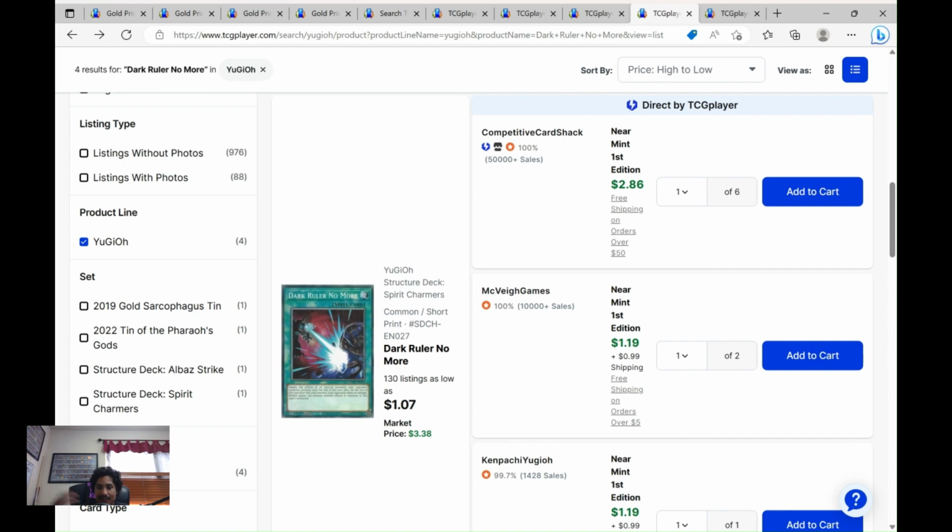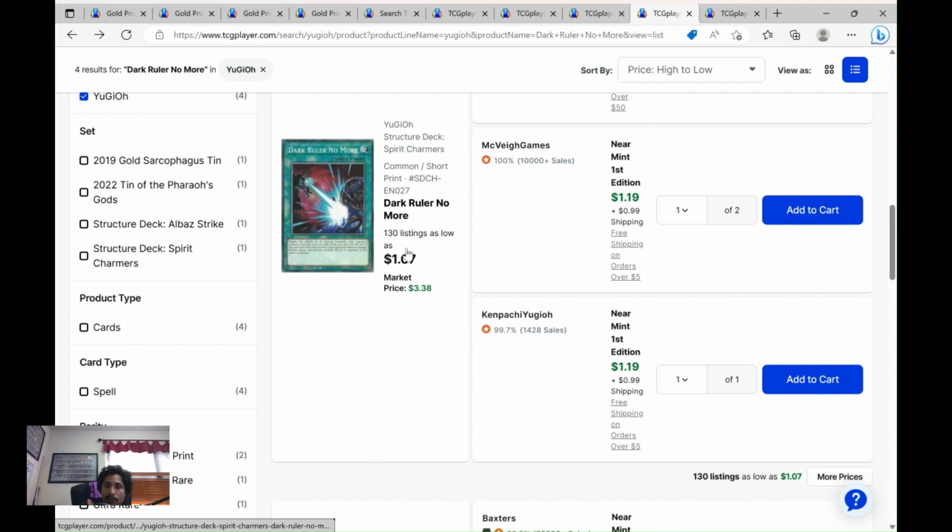In this scenario where you're trading one for one, there's really not much you can do. So I really do feel like cards like Dark Ruler No More, and also cards like Lava Golem that can take away multiple different threats with one card, are going to be extremely valuable this next coming format. And I wouldn't be surprised if we see the price of these commons jump closer to the $3 range.